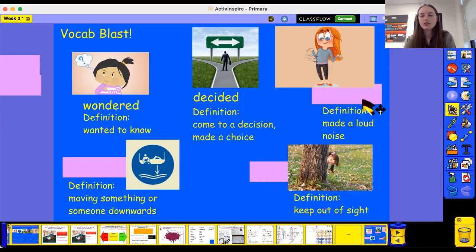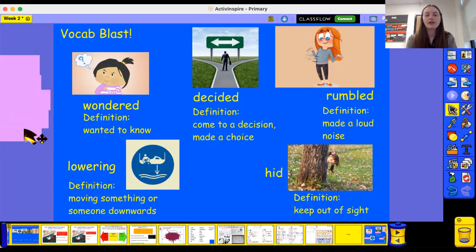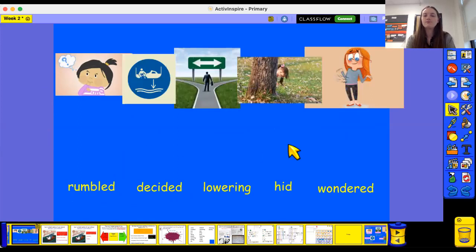We've got the little girl and her tummy is making a noise. What's this word? Rumbled. We've got a little girl and she is behind that tree. She's keeping out of sight. The word is hid. And our last word, moving something or somebody downwards. We're lowering the boat into the water. Well done, Year 2. What a fantastic start to today's literacy lesson.